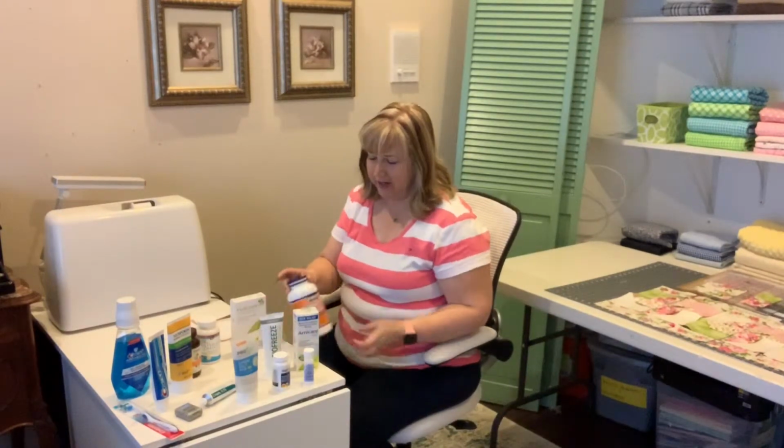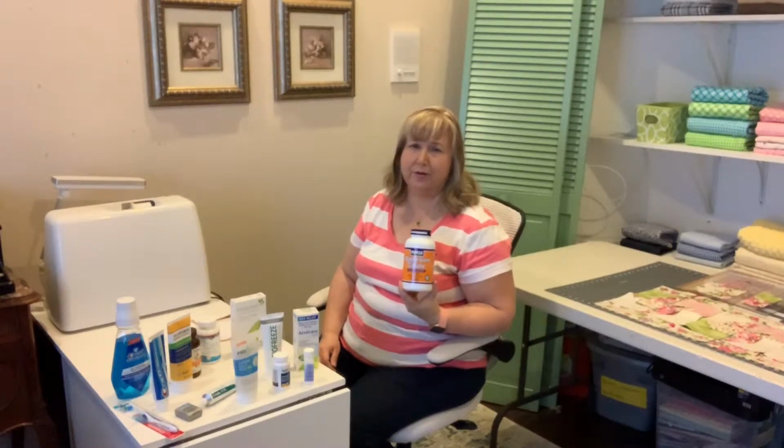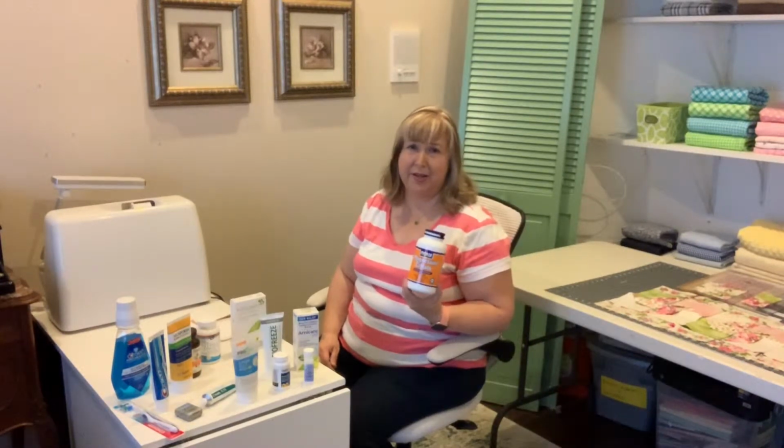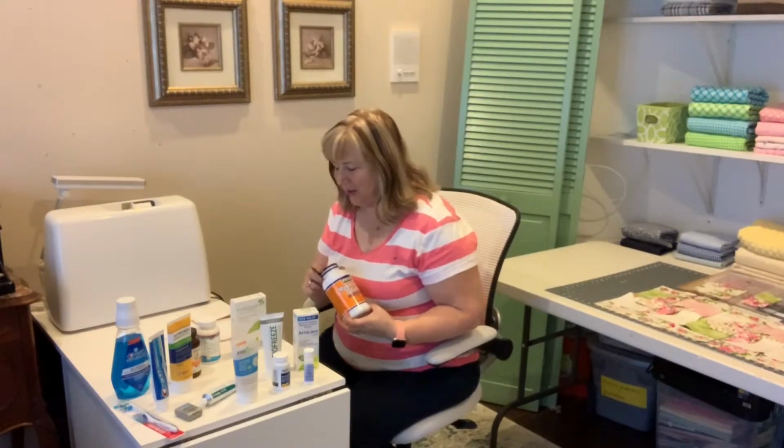And then speaking of magnesium, I do have a magnesium supplement that I sometimes take. This is just 200 milligrams, pretty low dose, but because it is an all-natural muscle relaxer, it does help with back pain. Also helps with sleep. So, and then of course, being at an optimal weight will take that pressure off of your back.